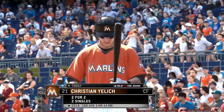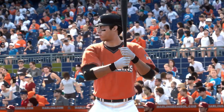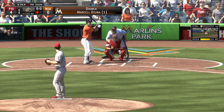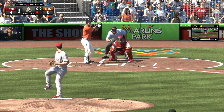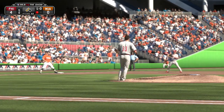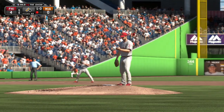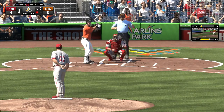Christian Yelich will stand in. 2 hits in 2 trips thus far. And that's taken high and outside for ball 1. So now, after very few problems the first few innings, he's got himself into quite a pickle here. And it's no surprise, it's the top of this lineup that's giving him fits.